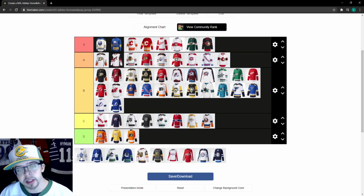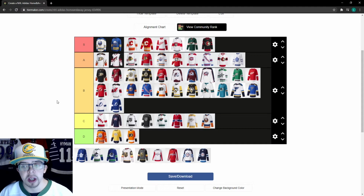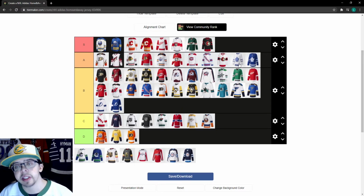Now with Toronto's jerseys, I actually like Toronto's away jerseys quite a bit. I like them a lot. And I like their home jersey a lot too. So I'm going to have to throw them into A tier as well. I really, really like Toronto's new logo.